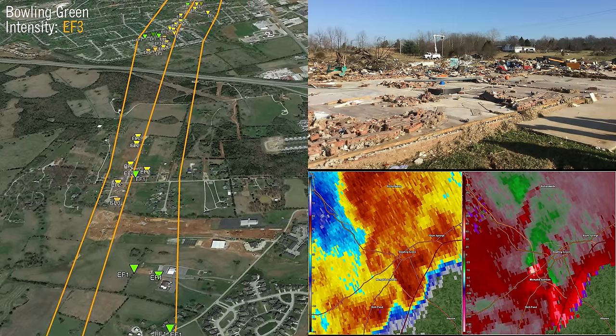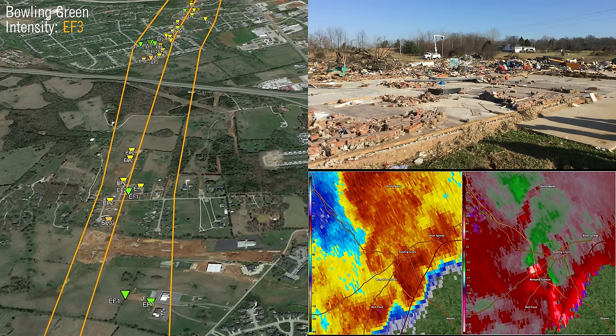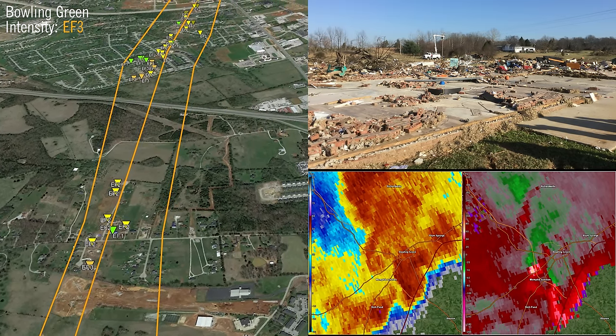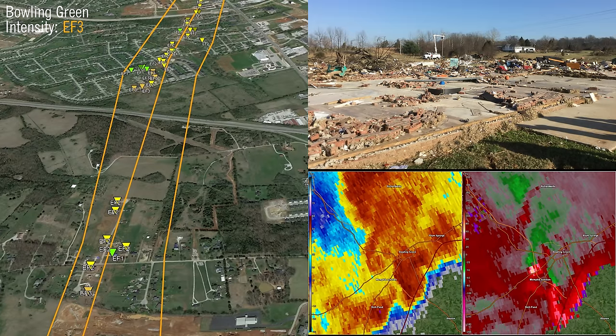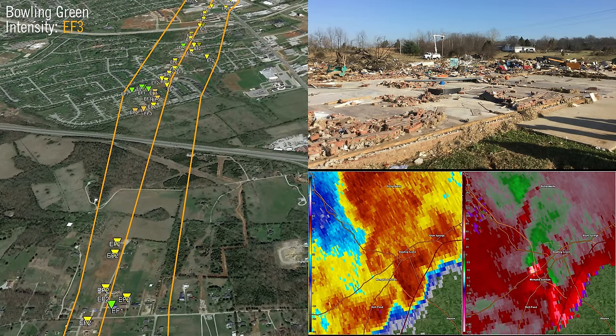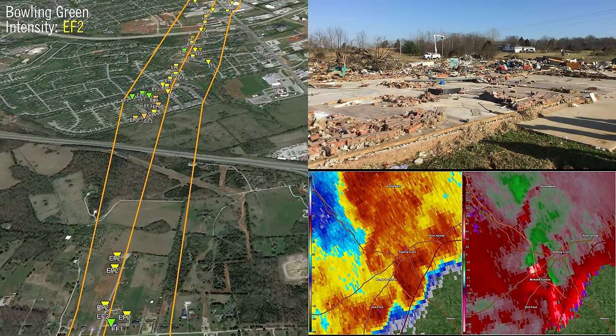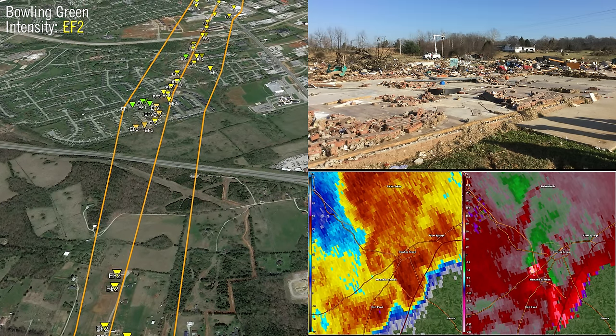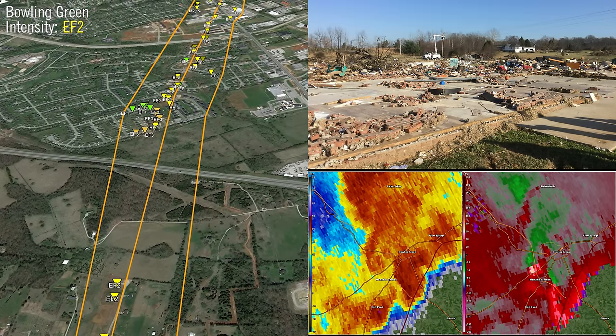The twister continued on towards a few single-story homes, which were completely destroyed, a couple of which were swept away. However, it was found that heavy debris had impacted these structures, likely being responsible for the extreme damage. The tornado crossed Interstate 165 as it entered Bowling Green. The twister destroyed several power lines, causing a significant portion of the city to lose power.